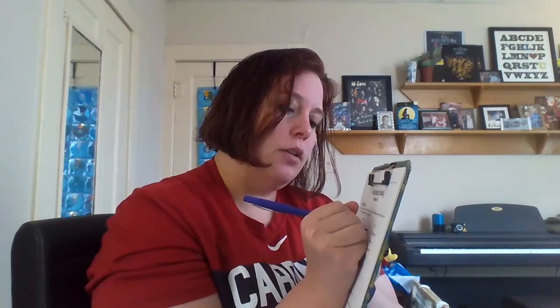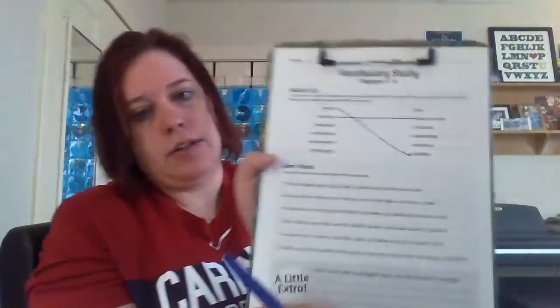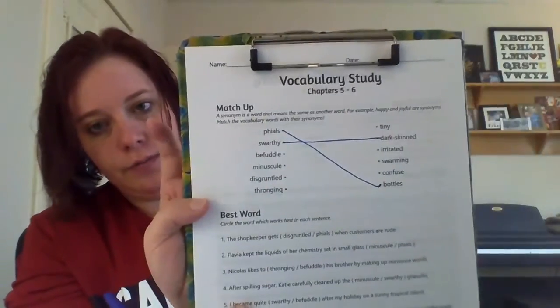Okay. Our next word is swarthy. When something or somebody is swarthy, that means they are dark-skinned. So you're just going to draw a line from swarthy to dark-skinned. Just like that, straight across.